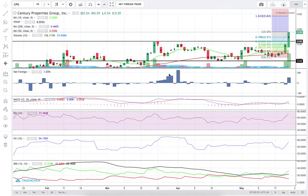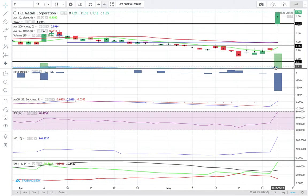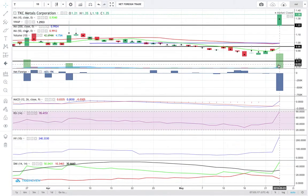Now, the next stock in the list is T. TKC Metals Corporation closed today at 1.35. The acting support is at 1.22. It broke above its previous resistance at 1.22, and that one is now acting as its current support. Resistance is at 1.64. We are seeing a bullish volume here.